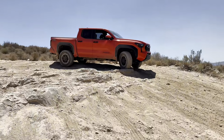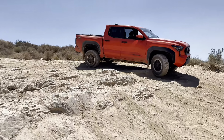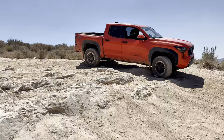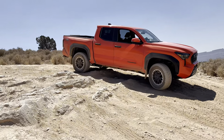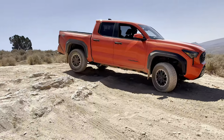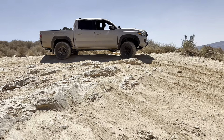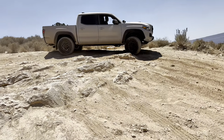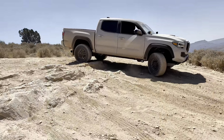In a minute, turn your tires that way. Okay. That's your drop off. Other than that, you're clear. You're good. You missed the rock. Not with your back tire, but.